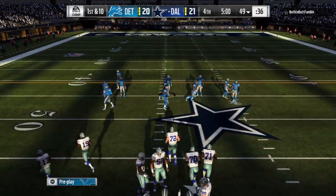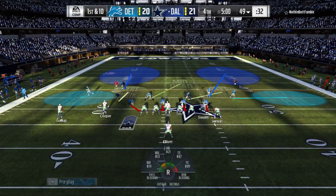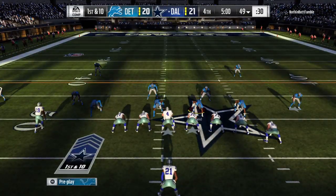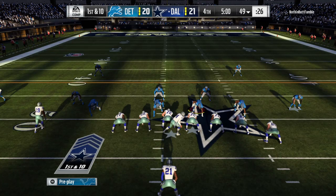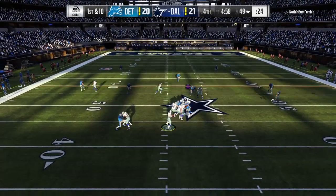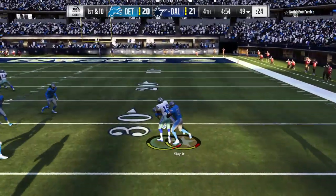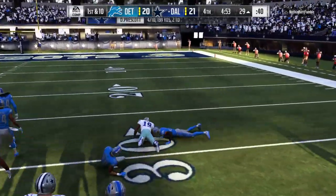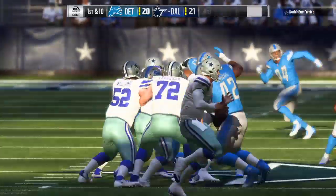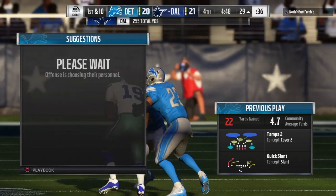So one play, and they're already just shy of midfield. On 1st and 10, Prescott. And he'll hit the slant route. That's caught by Cooper. And he'll go down, but not before getting this inside the 30. A good pickup there at 22.